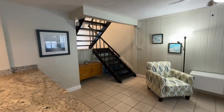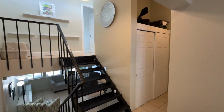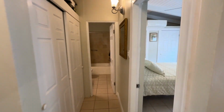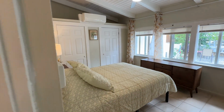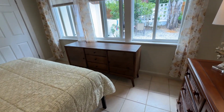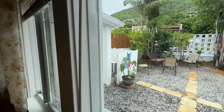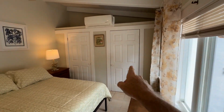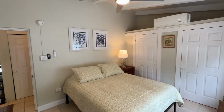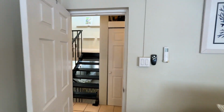All right, let's head up the steps, check out the bedrooms. Back up the steps to entrance level, upstairs to 2 guest bedrooms. Well, let's check out the master bedroom right here. Look at that, so beautiful. Twin bureaus, lots of windows, nice little view out to the courtyard. Double closet, his and hers, AC above. Beautifully decorated. Really nice condition.